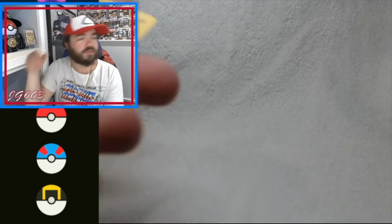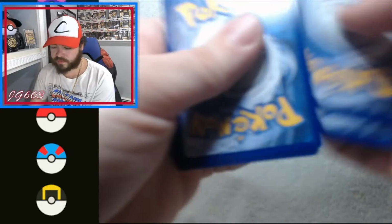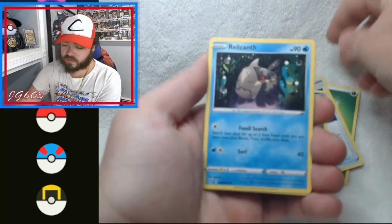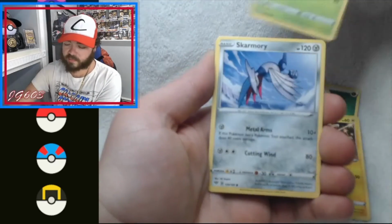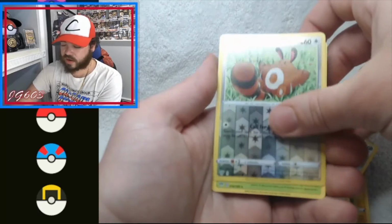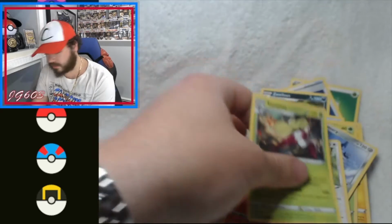Put that right over there, nice and gentle like. Ooh, wrong way, sir. 1, 2, 3, 4 is the trick. Familiar Bell, Zweilous, Relicanth, Electrike, Pansage, Skarmory, Starly, Torchic, Turtwig Reverse, and Zarina. Not ideal. Not ideal.